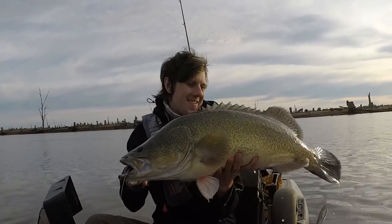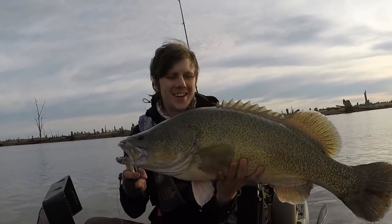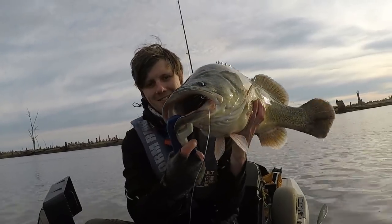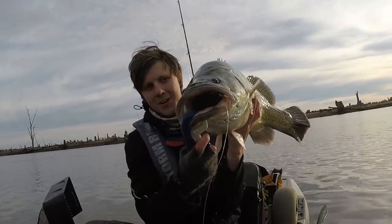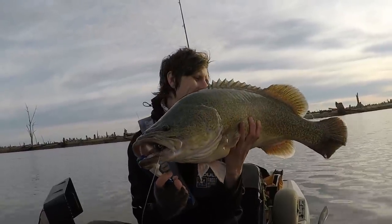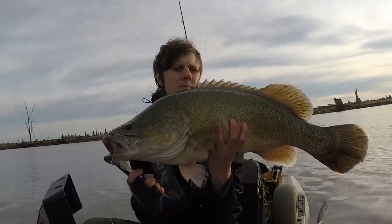There we go. Another really chunky cod here, Mulwala. Check out how she's got that lure in. Absolutely inhaled it. All right, we'll get her back, get the brag mat set up and get a measure on it.